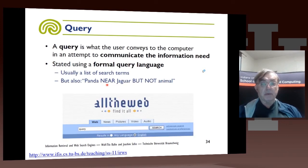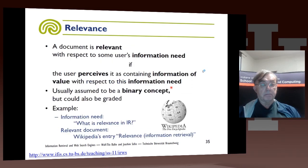So the query is actually what the user writes down. It is usually just a list of search terms like semantic web. Of course, you can use a formal query language, but as we noted, most people do not use query languages. So here you're trying to find the word panda near the word jaguar, but you do not want the word animal near panda.